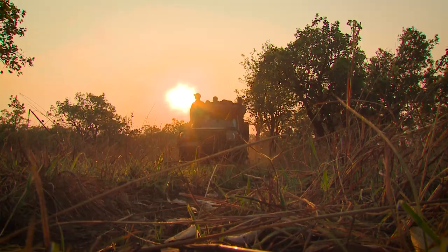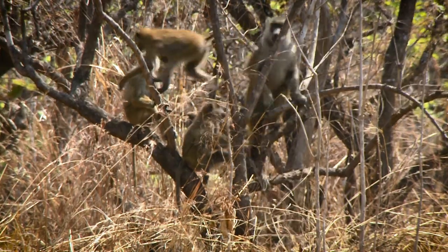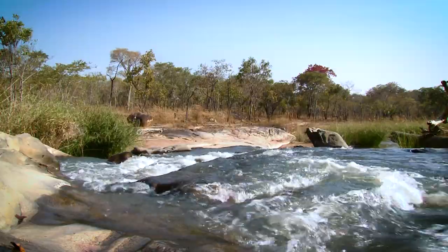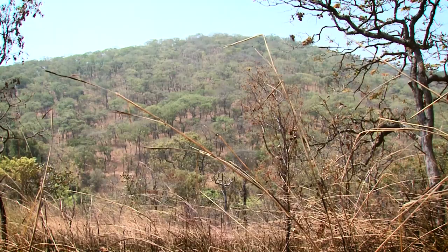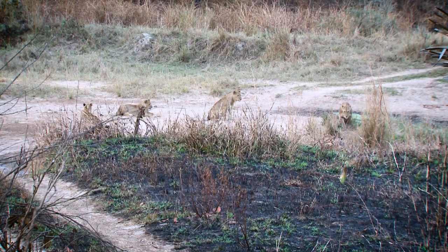This concession we're hunting in Tanzania has a lot of variety of terrain and habitat. Everything from the long grass in the plains to the river jungles along the sides of the rivers. It's a nice place to hunt, and you get to see a lot of different stuff when you're out here.